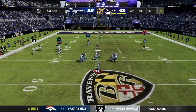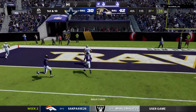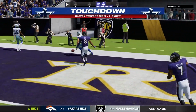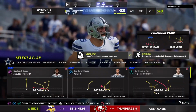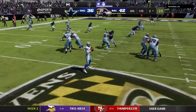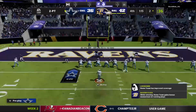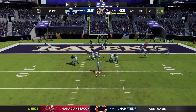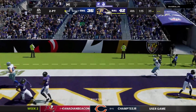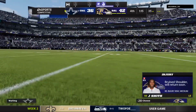Now Murray again. Oh, looking for Andrews downfield. Touchdown, Cowboys! Mark Andrews, his first touchdown of the new season. And the Cowboys have made it a one-score game again here in the 4th. Now Murray to the end zone, but it's incomplete. So unable to throw it in for 2 from the 2.